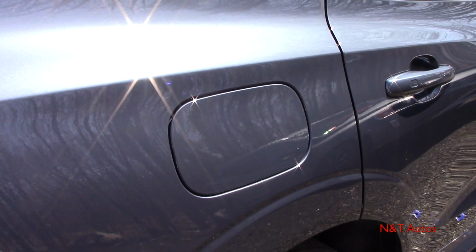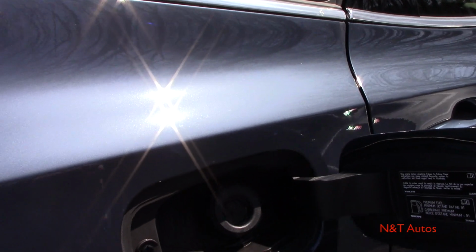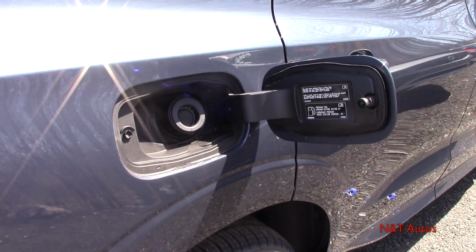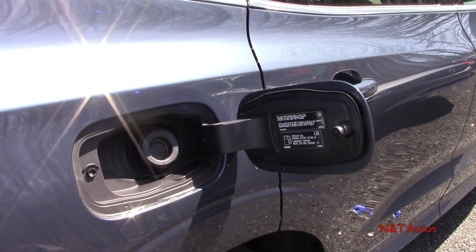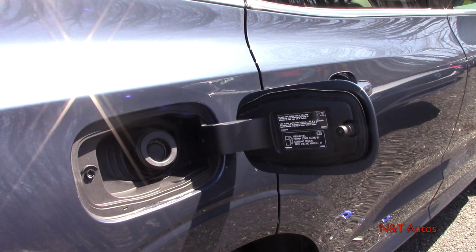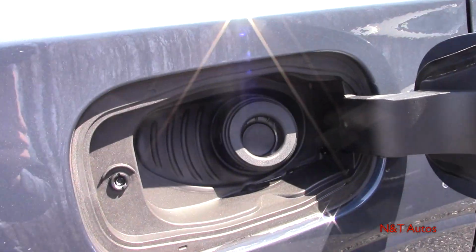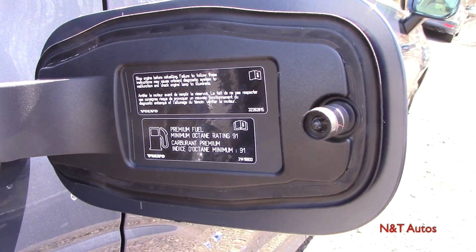Now the fuel door is on the passenger side, and it is an 18.8 gallon fuel tank. And for the T5 all-wheel drive, according to the EPA, you should be seeing right around 20 miles per gallon in the city and 27 on the highway, which really isn't bad. You have a capless fuel filler, and as you can see, they recommend premium octane fuel.